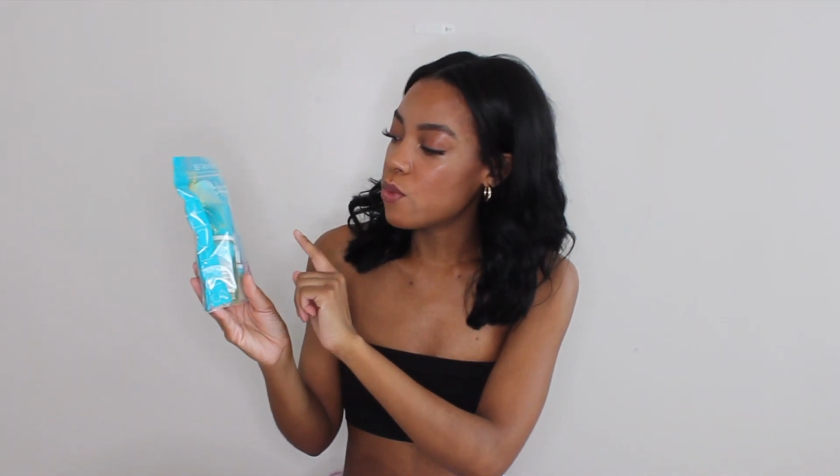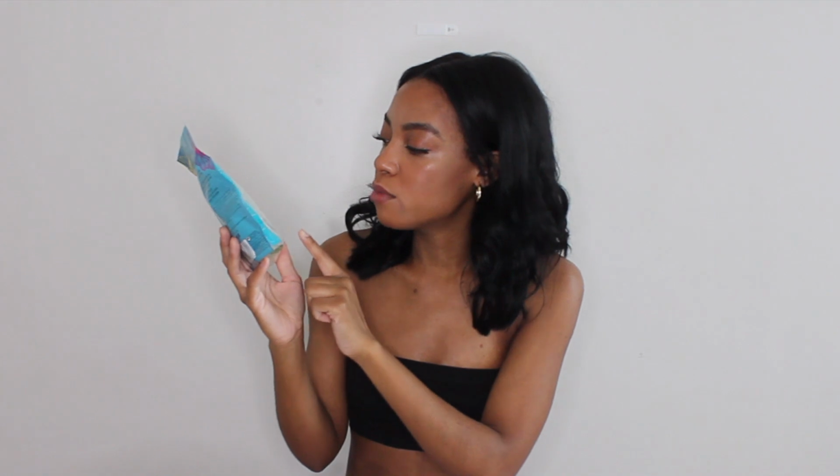It comes with a mitt, it comes with the tanning mousse, and it comes with a bronzing water face mist, which I believe you're supposed to spray on your face to give it like a natural tan. I don't know if I trust that. So I'm gonna go ahead and open this up and just, I guess, we'll go from there.